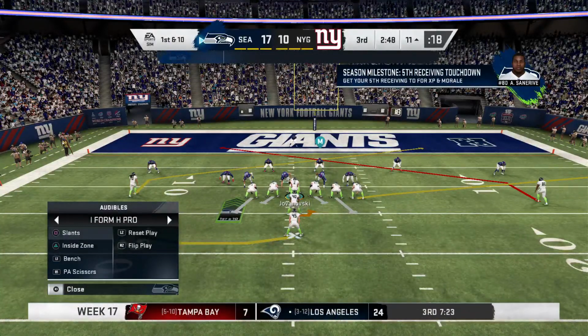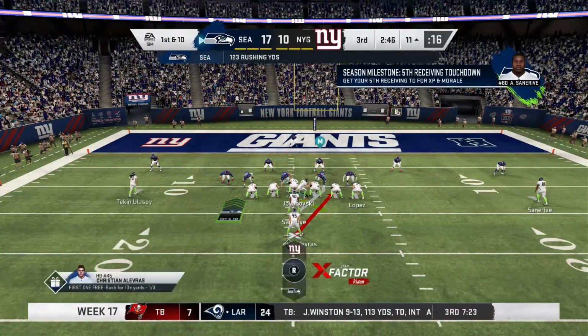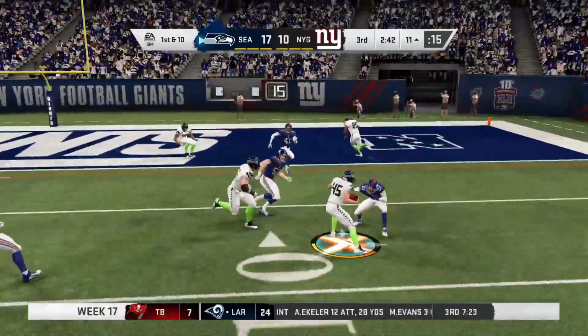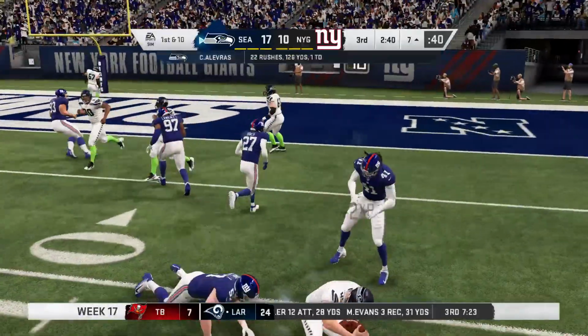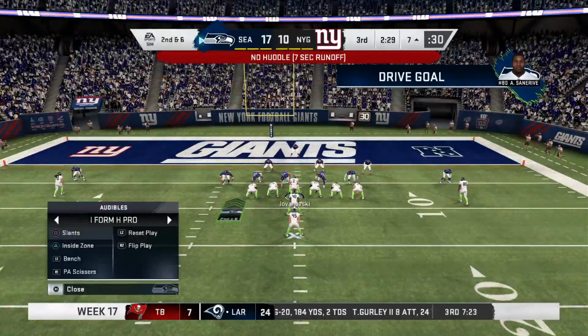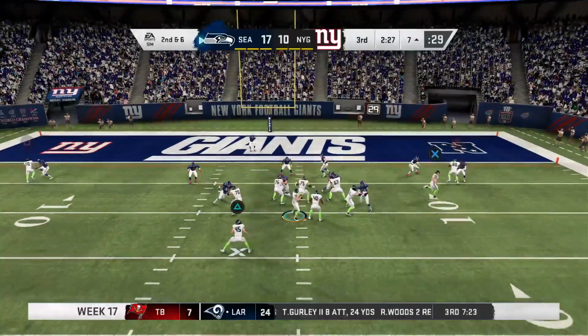A solid drive here has this offense in really good position. Can they finish the drive off? Now a handoff here to his running back. A great move, but it only takes him to the 7. He's dropped there. Yeah, give him 4 yards there. It'll be 2nd and 6.